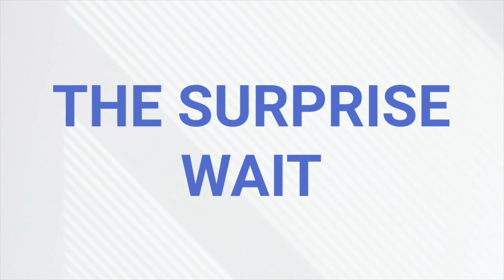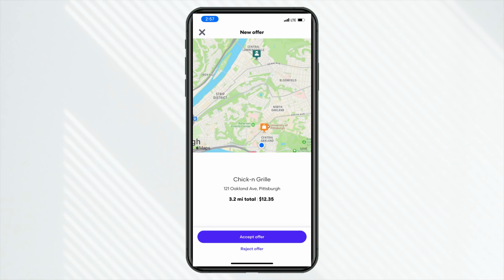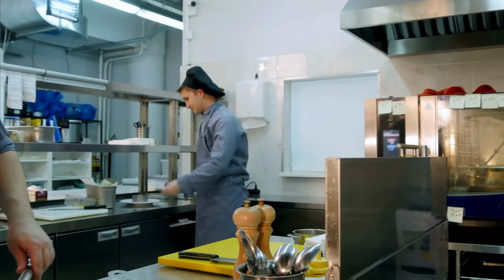And then lastly, the 7th order that you should consider always declining when you drive on food delivery apps, that is the surprise wait. So the surprise wait, and this can happen usually at restaurants, maybe sometimes at a fast food spot, but usually at, again, a restaurant. So you accept your request. It looks good. It has a solid dollars to mile ratio. They haven't dropped the ball before. But if I get there and just for whatever reason, there's a surprise wait. There's a ton of people in the lobby.